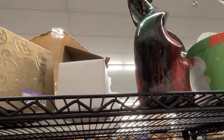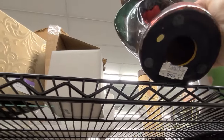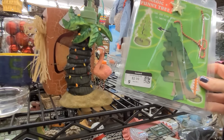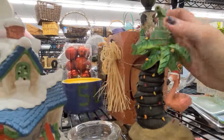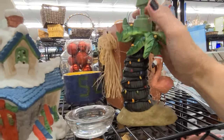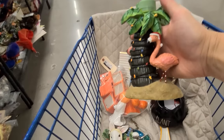Up here is the model home decor piece we wanted to take a look at. It appears to be glazed resin, made in China sticker on the bottom. We have an empty box. What is this? Magic funny tree. Look at this soap dispenser. It's a Christmas palm tree with a flamingo in a Santa hat. It's absolutely lovely. Fantastic if you have beachy decor. $4 purple tag, so it means it's $2 on sale. So let's definitely put that into our cart.